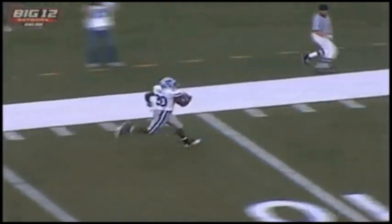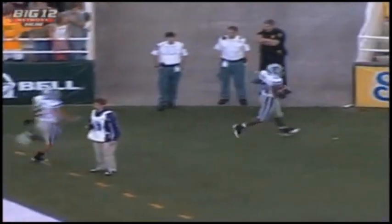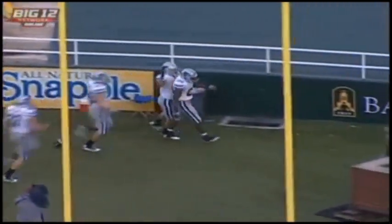Down the sideline, 40. William Powell, 30. He's at the 20. He's going to go, 10, 5. Wildcat touchdown. William Powell takes it to the house for Kansas State.